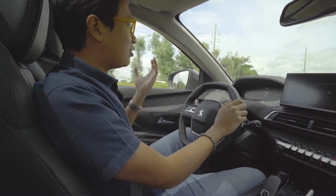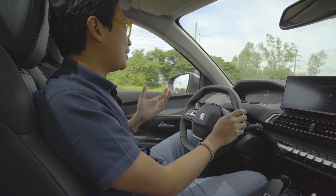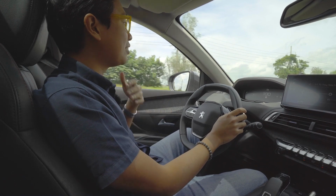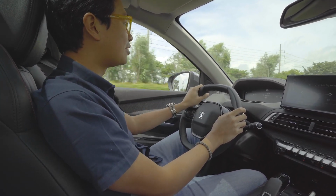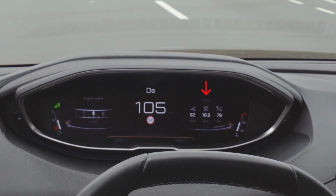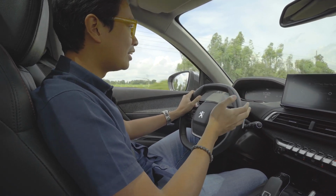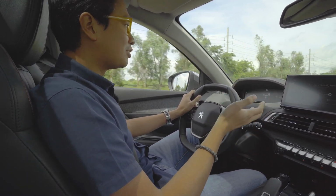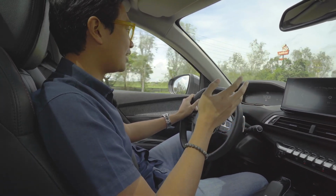So let's talk about fuel economy. In the city, it's pretty decent. It was doing around 9 kilometers per liter, but out on the highway, when you're maintaining about 100 kilometers per hour, right now it's telling me I'm doing 16.9 kilometers per liter, which is actually pretty decent considering it's a pretty heavy car and it's also only got a 6-speed automatic transmission, not a dual clutch or anything like that.